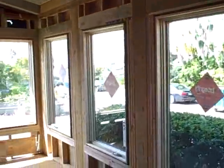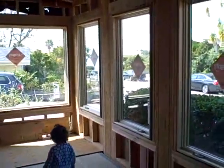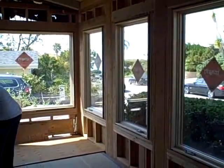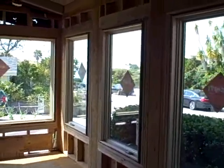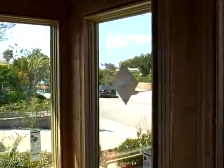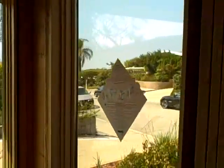Okay, so that's the way the angle looks from where your chair would be. It gets cut off a little bit, not by the corner, Dad, but really, the corner's not so bad. It's this panel and this panel that kind of get in the way of the angled view.